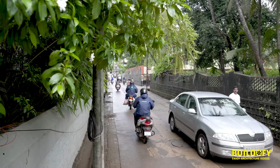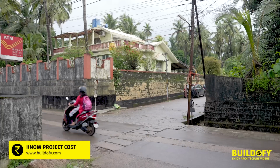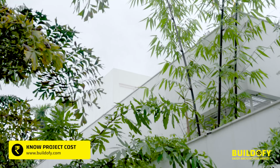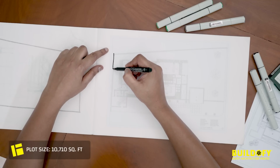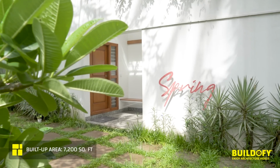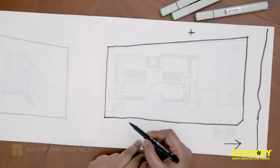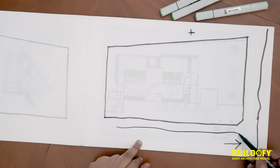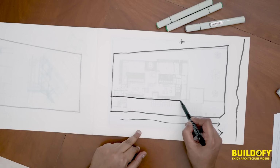So this is a small quaint town, which along the whole coast is a very culturally rich area. The site is almost an 11,000 square foot site which is tapering, so it has a shape this way. The slope of the land is gradating in this direction towards the north. And also the local setback rules were quite stringent. So we had to actually leave this much of a setback.